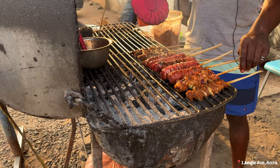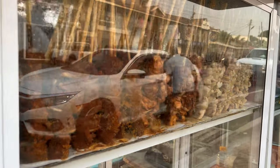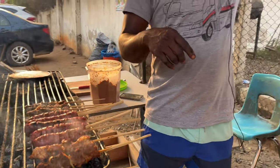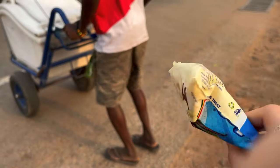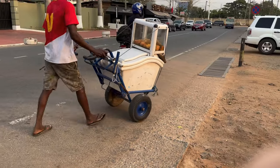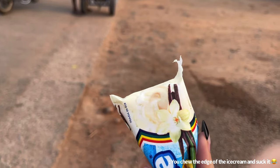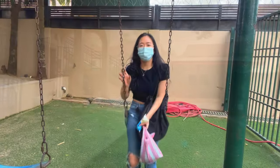Oh, finally. Finally. Bargain. You go up there, you get to buy something. It's a little harder. Anyway, you have to cut it at the edge like this. I look so cool.